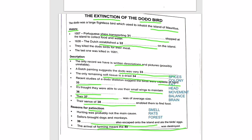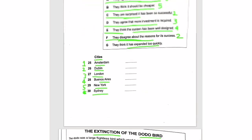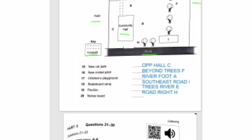That is the end of part 4. You now have 1 minute to check your answers to part 4.